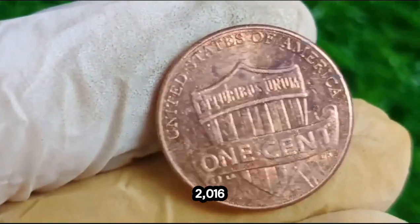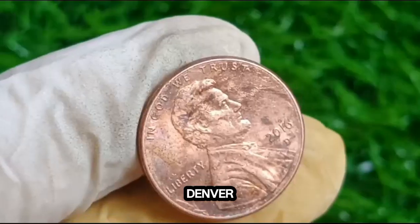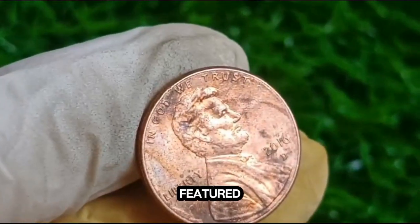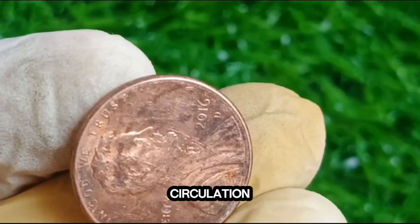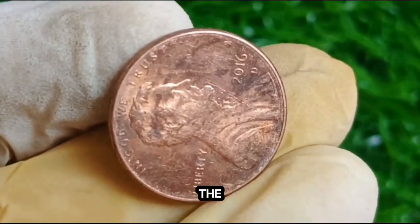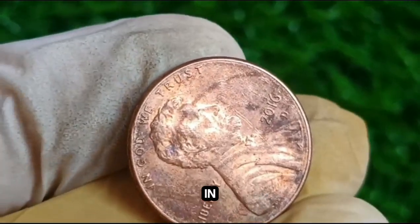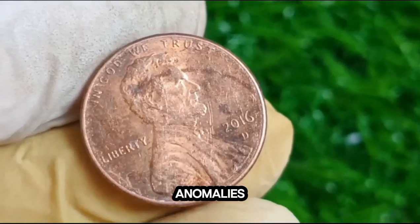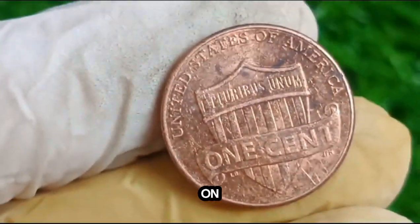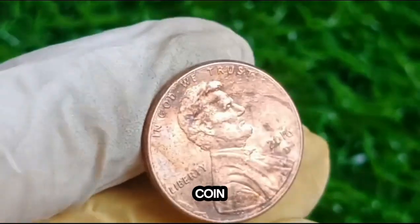In 2016, the U.S. Mint produced billions of pennies, primarily at the Philadelphia and Denver mints. These coins featured Abraham Lincoln's profile on the obverse, a design that has been in circulation since 1909. The reverse side displayed the Union Shield design, a relatively new addition introduced in 2010. But among these billions of pennies, a few rare anomalies emerged, and one of them would go on to make history.